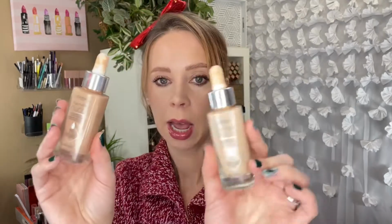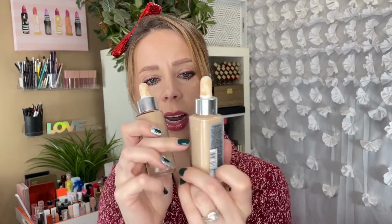I love this. This is full coverage. It will last all day. It's amazing. But one that I recently discovered is the L'Oreal True Match Nude Hyaluronic Tinted Serum, and I mix the shades 0.5 to 2 with shades 3 to 4. You can see how loved mine are, and this one is already down to here. I've used about half of it, and I've been using this for about 2 months now. And this one, which is the darker shade, is about a quarter of the way gone. I mix these two together.